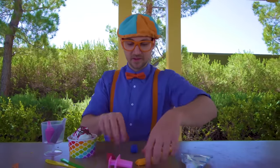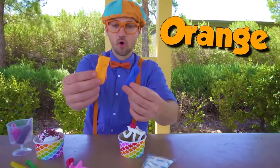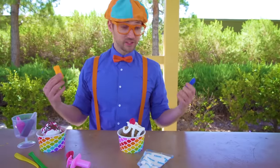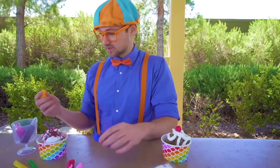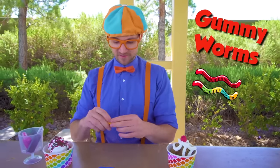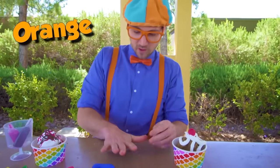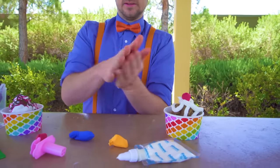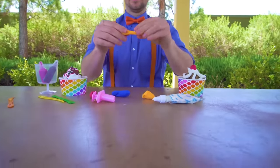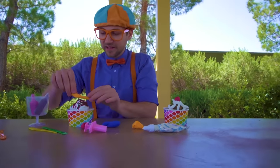And this one looks like we have some blue and some orange. Blue and orange, my two favorite colors. Let's make some gummy worms. All right, let's take half of this orange, roll it out. Okay, ooh, look at that. The orange gummy worm. Put it right on top right here.